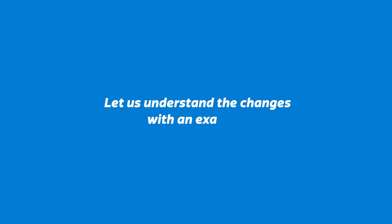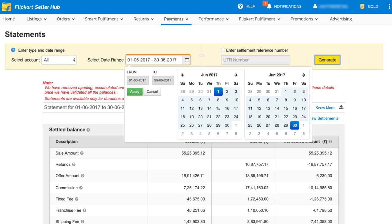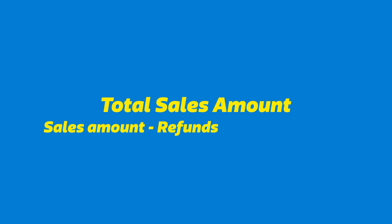Let us understand the changes with an example. Here's how the present statement looks like. After selecting a date range, you will get this statement details. As per the date range you have selected, the sale amount is 55,25,395 rupees and 12 paise, and the total amount of refund is 16,87,757 rupees and 17 paise. Thus, the total sales amount after deducting refunds will be 38,37,637 rupees and 95 paise.